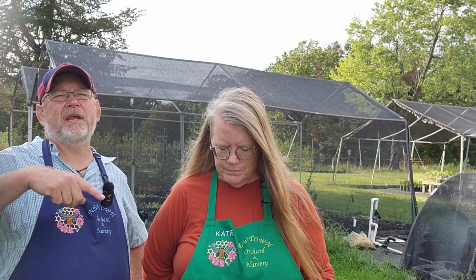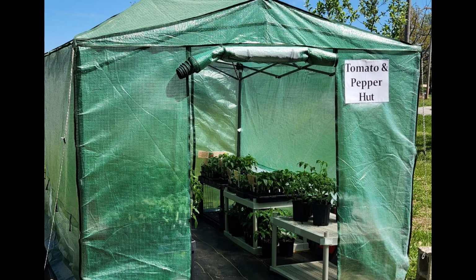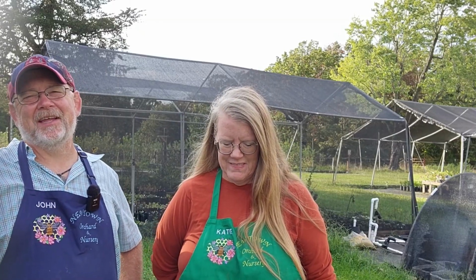We have a greenhouse in which we keep our tomatoes and peppers for sales. It's our tomato hut, is what we call it. But unfortunately this year, a good wind came through and it took it away. So we had to do something a little different, which left them a little more exposed. So you don't have control of the weather. Do your best. We still worked it out.